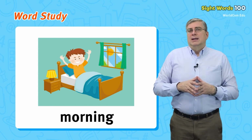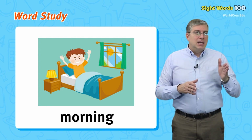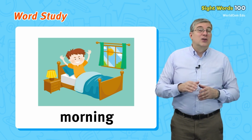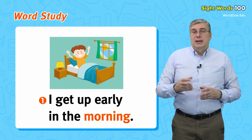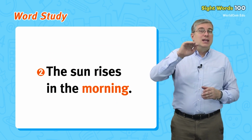Next, we have morning. We use morning to talk about the part of day between midnight and noon. Usually, we wake up in the morning after the sun rises. For example, I get up early in the morning. Or, the sun rises in the morning.